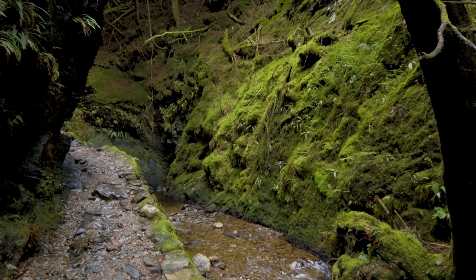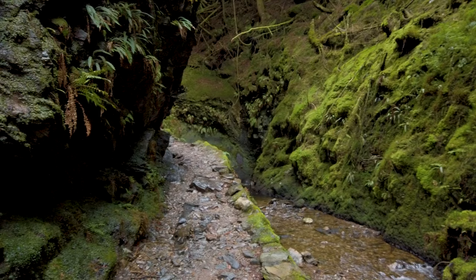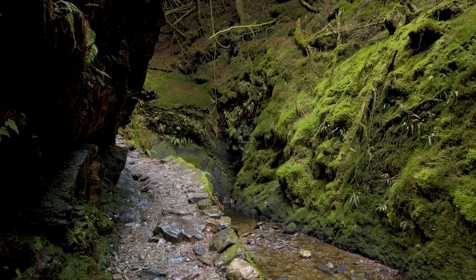That almost iridescent green there, that is incredible. Beautiful, it's a great location, definitely recommend it if you're in the area. It's well worth a visit.